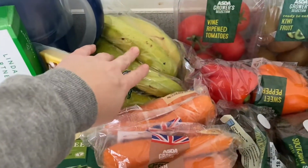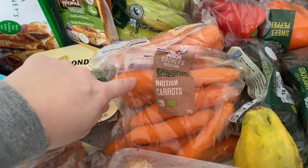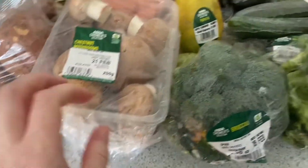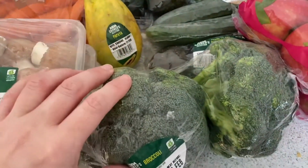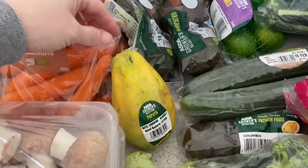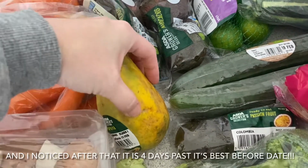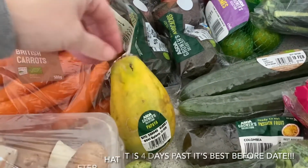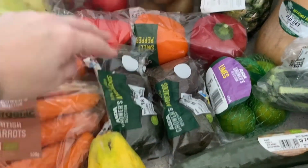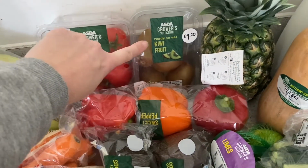I've got some bananas, 2 packs of carrots, because Craig has been juicing these and making carrot juice. And then I've got 2 packs of chestnut mushrooms, 2 broccoli, because we add that into smoothies as well as eat that with most of our dinners. I've got a very sorry looking papaya, but hopefully it'll be all right inside, but it looks a bit bruised and a bit past it, I think.